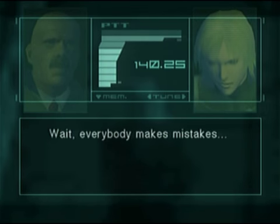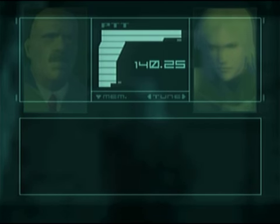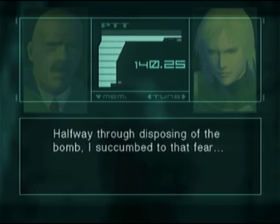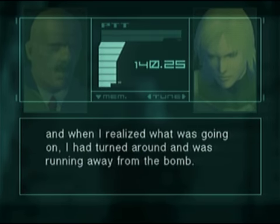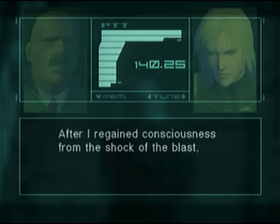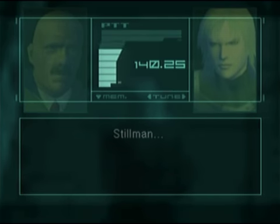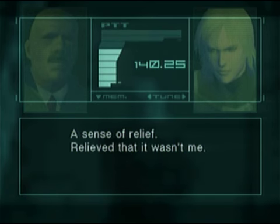Wait, everybody makes mistakes. But it's the reasons behind those mistakes that become the real issue. What do you mean? The reason that bomb exploded, and the reason that I was saved, is because I was confronted by fear and I couldn't handle it. Halfway through disposing of the bomb, I succumbed to that fear. And when I realized what was going on, I had turned around and was running away from the bomb. The one who paid the price, however, wasn't me. After I regained consciousness from the shock of the blast, the first thing that my eyes met were the corpses of children crushed under a pile of rubble. Yet, what do you think I felt at that time? A sense of relief. Relieved that it wasn't me.